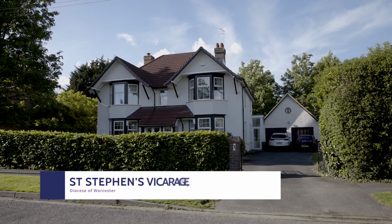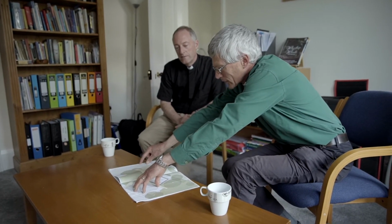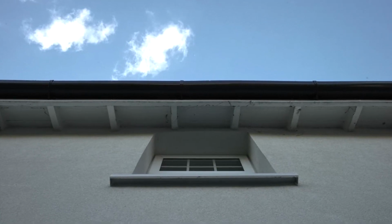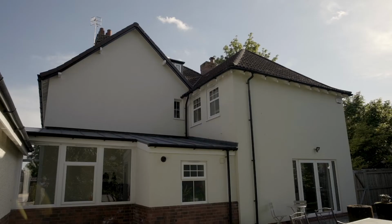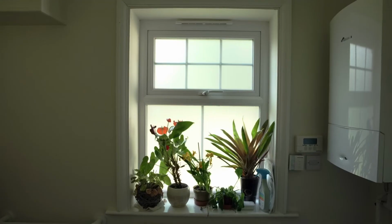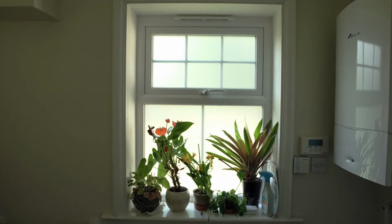St Stephen's Barbourne, the vicarage, it was a standard oldish house and needed work doing to it. It needed a new roof anyway. And so the decision was taken to renew that roof, put decent levels of insulation up there, and to put an insulating skin around the outside, so external insulation, because the wall did not have a cavity which could be filled with insulation. In addition to that, there was an extension put on the back, double glazing put in, and a new efficient gas boiler.